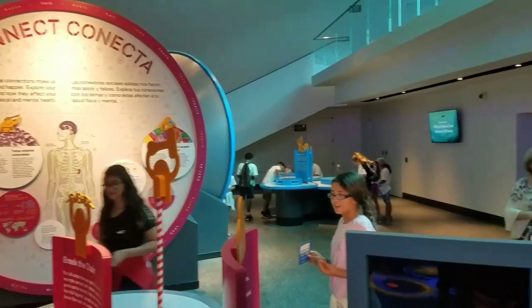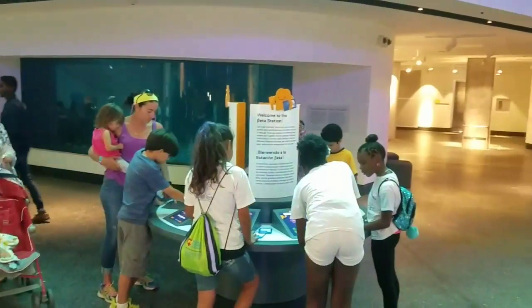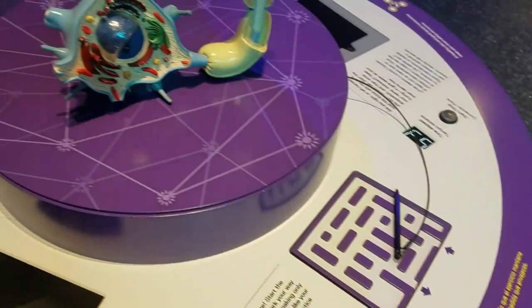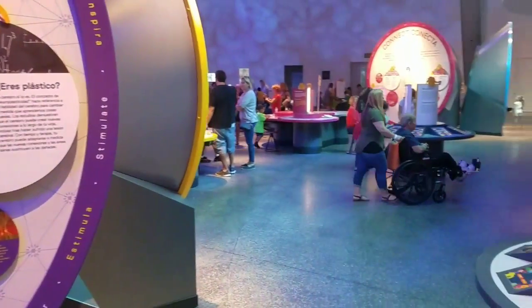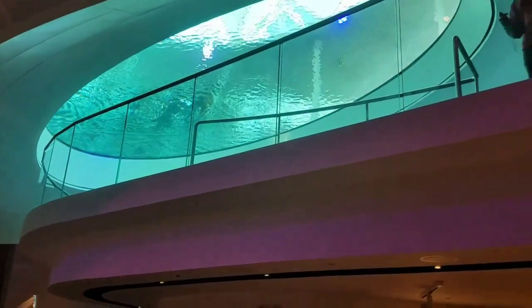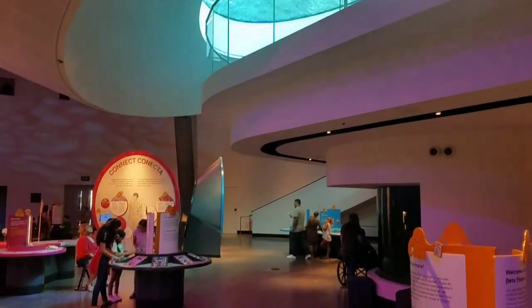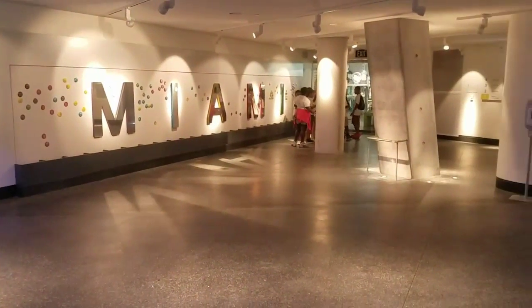All right, so we'll move along and see what we see. Okay, so doing some of these mazes and things that they got here, some human body stuff. I didn't even notice that I looked up from where we were and I noticed the aquarium part. You can see the fish. And the stingray is going by over there. Really cool. So we're gonna head up there in a few minutes. Really, really neat. Again, we're gonna take a look around and we should head up to the aquarium next.